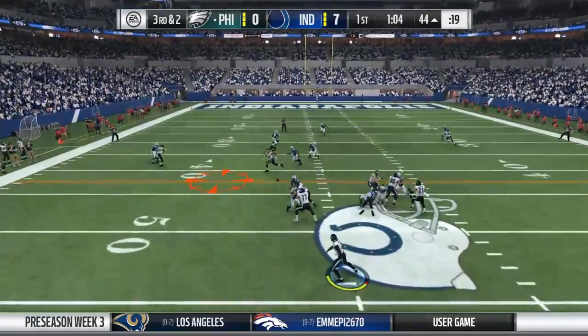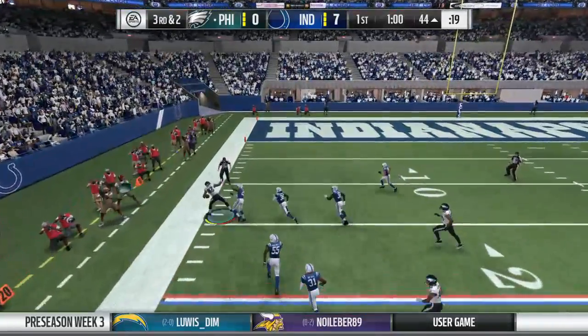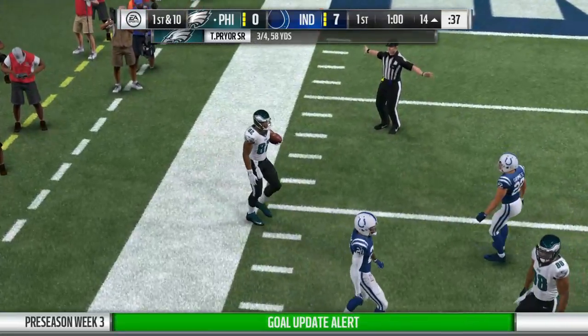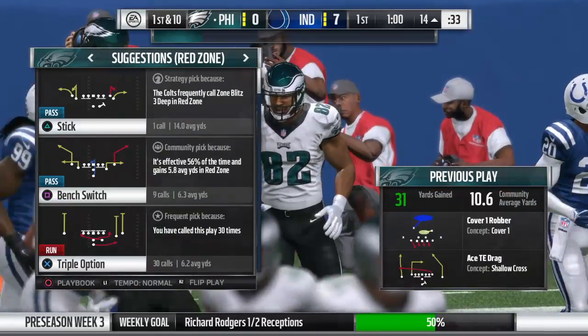They'll look to throw. Open man, the tight end Rodgers. The 20. A big play there on the catch and run. 31 yards. 1st down coming there on the intermediate passing play.